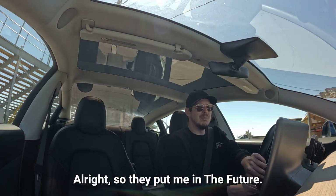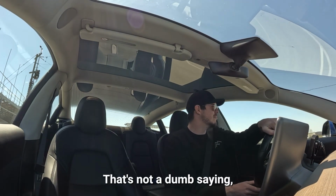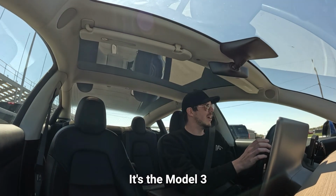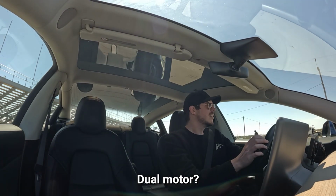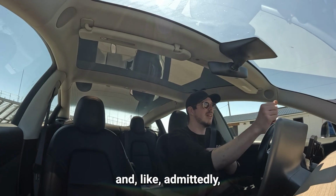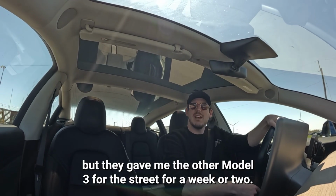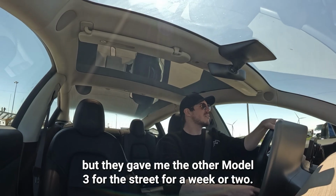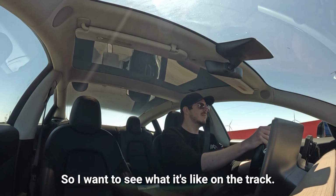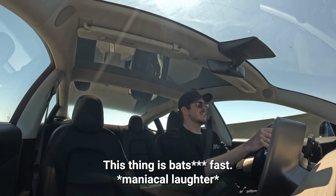Alright, so they put me in the future. That's not a dumb saying, that's just the name of this car. It's the Model 3 dual motor. Don't know a ton about it. I know it's fast. And admittedly, not the biggest EV guy, but they gave me the other Model 3 for the street for a week or two. And it was real fun, so I'm gonna see what it's like on the track. This thing is batshit fast.